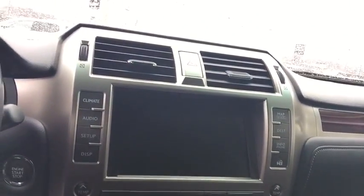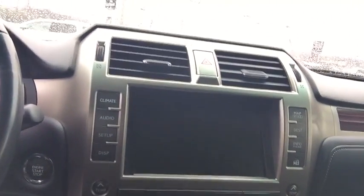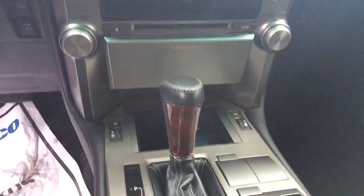Do have your roof rack side rails already installed. Side steps installed as well. Power driver and passenger seat. Nice center console in the center here. Touchscreen radio system. You do have your Bluetooth controls on your steering wheel right at your fingertips and on the screen as well. It does have factory navigation. You have heated and cooled seats. Hill descent control.